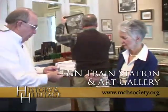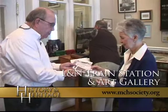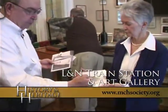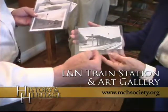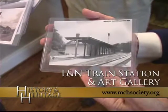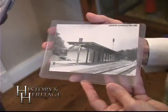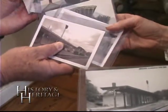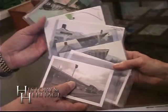Well, I collect old postcards, and surprisingly, there are not many older cards of the train station. This is one from about 1996, when the station had fallen into disrepair and was renovated as a part of the bicentennial celebration. And these are all postcards.